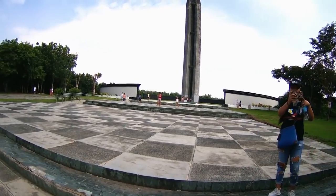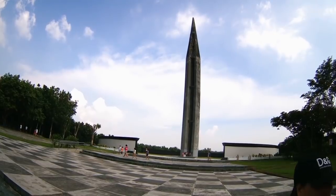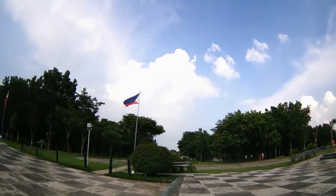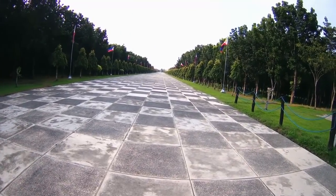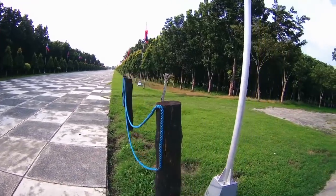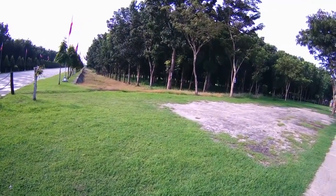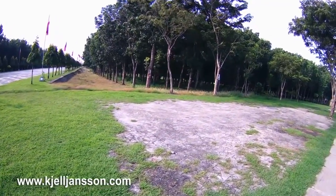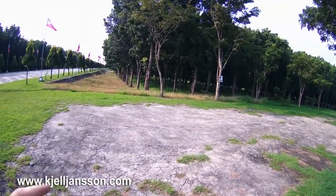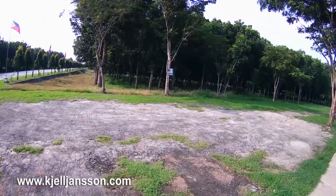Oh, you can sit that one over here, on this side here. On this side here, you clearly see the numbering of the trees. It starts at 2618 here, and then it goes up, and there are literally thousands of them.